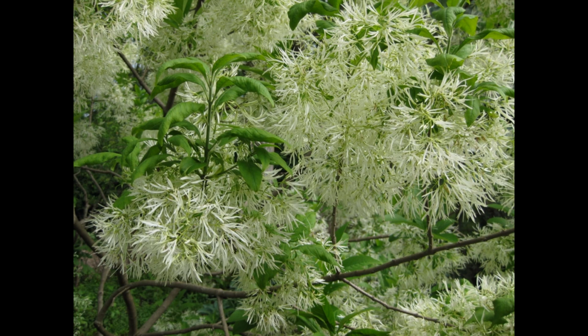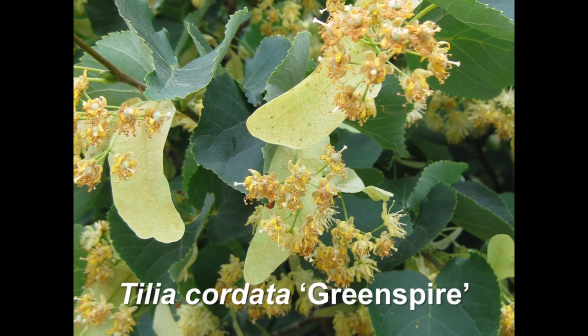The next image is a close-up of those fringed flowers. Very sweet smelling. We have 3 of these at the gardens, and they've done well for over 20 years now. Little leaf lindens. You know, a little warning with lindens. They're tough, they're beautiful. However, they are delectable for Japanese beetles. So keep that in mind, particularly little leaf lindens.